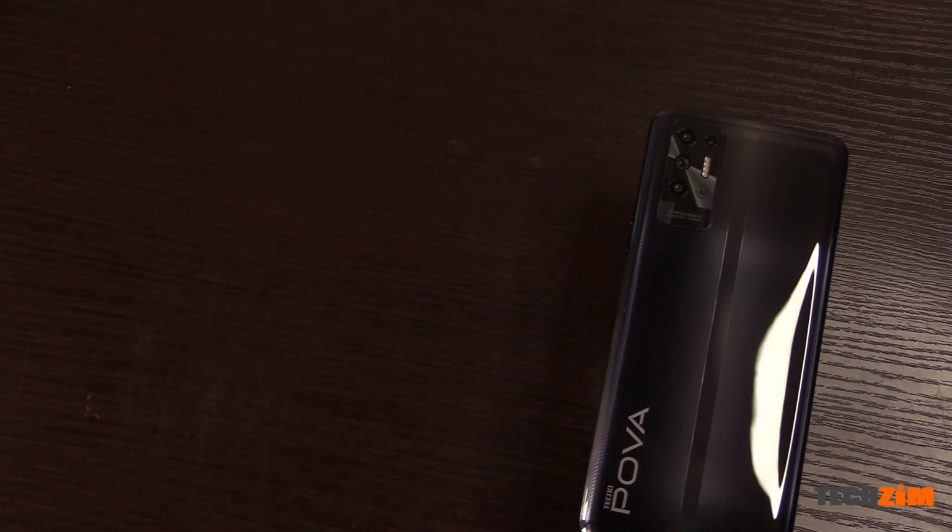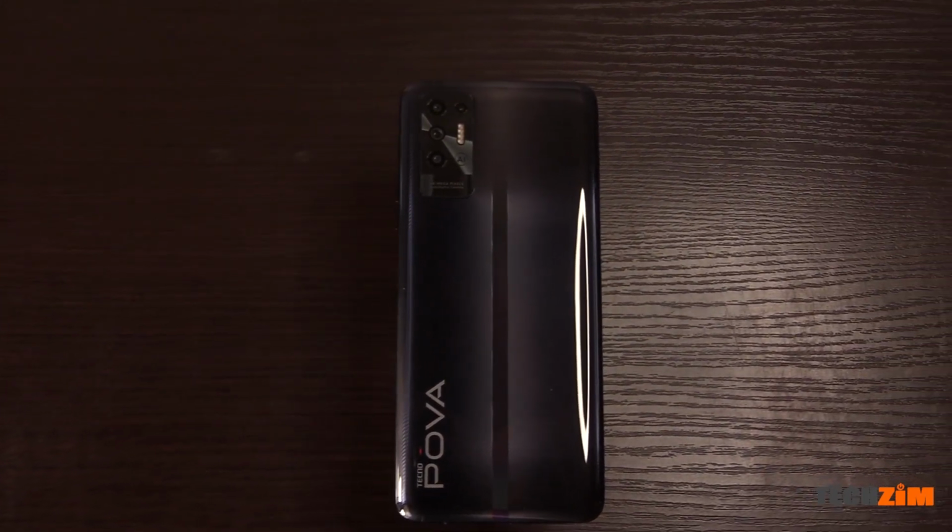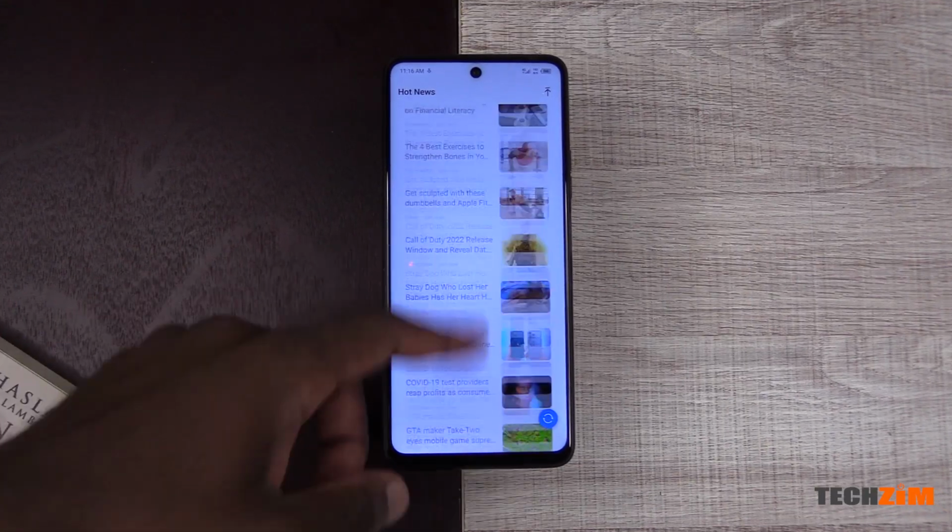Just a few months ago I reviewed the Tecno Pova 2 and we concluded that it was the undisputed battery champ. It outlasted everything Techzim had ever reviewed. Today I have the sequel.